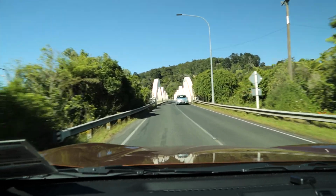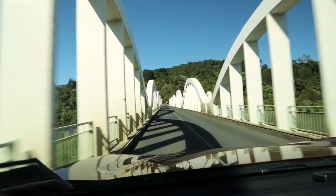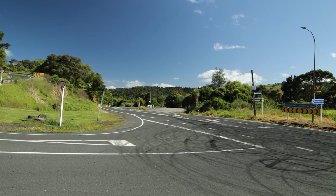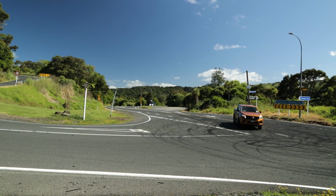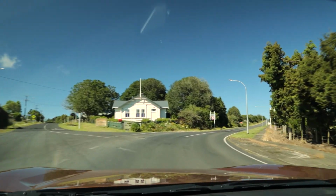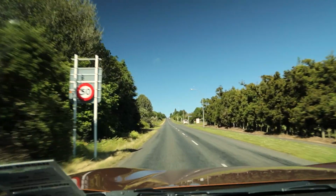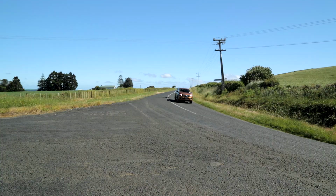Now to get to Klondyke Road, drive over the Tuakau Bridge. Turn left on the other side and take the first right into Onewhero Road. Follow the road all the way into Onewhero, a small rural village in the Waikato district. Keep following the route till you see Klondyke Road turning out to your right.